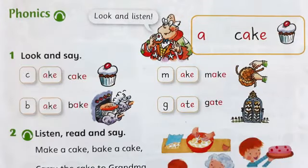Phonics. Look and listen. A. Cake. A. K. Cake.